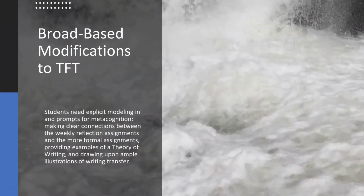Some broad-based modifications. Students need explicit modeling and prompts for metacognition, making those connections clear between the weekly reflection activities and the more formal assignments, and providing examples of a theory of writing that draw upon ample illustrations to help them see writing transfer.